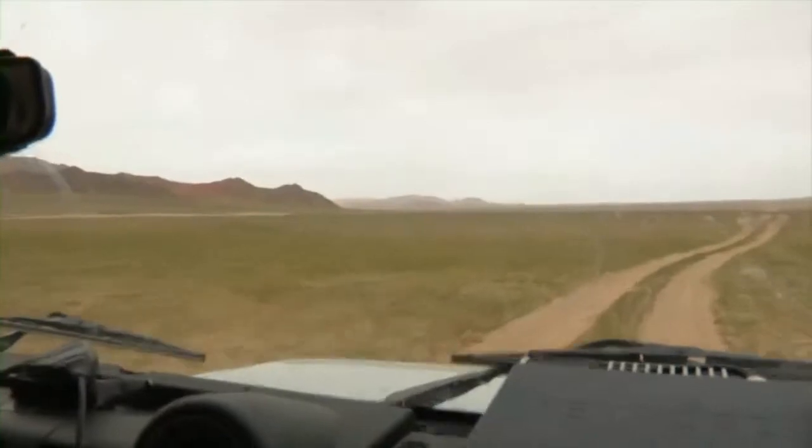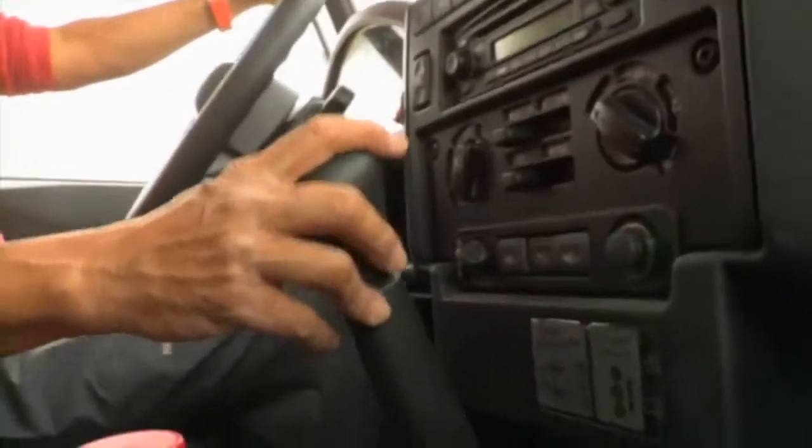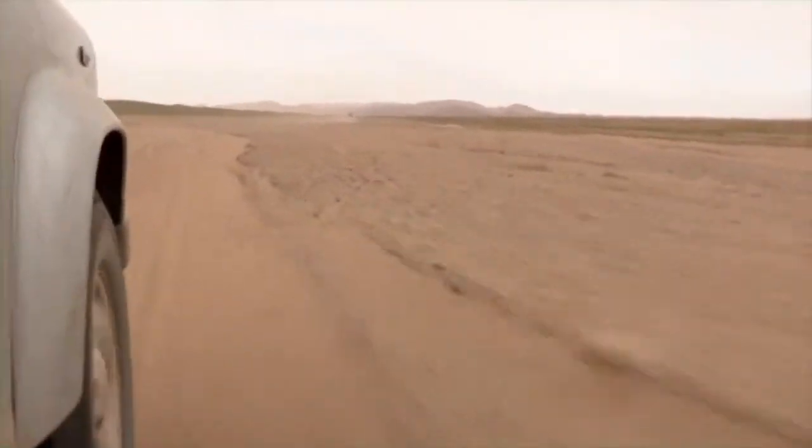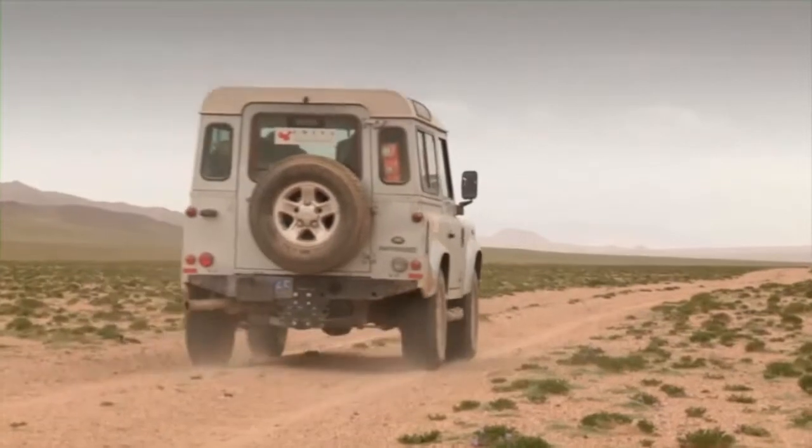Today's highlight is obviously the Argali sheep. At least 8 times I've been into the Arjun Nature Reserve. This is the first time I see them. So that made my day.